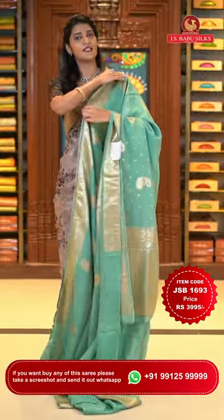To buy this one, let's see the pricing details. All you have to do is just take the screenshot of the item code and send it to 99125999999, and the item code is JSB1693 and the weaver's price is 3,995 rupees. Now moving on to the next saree.